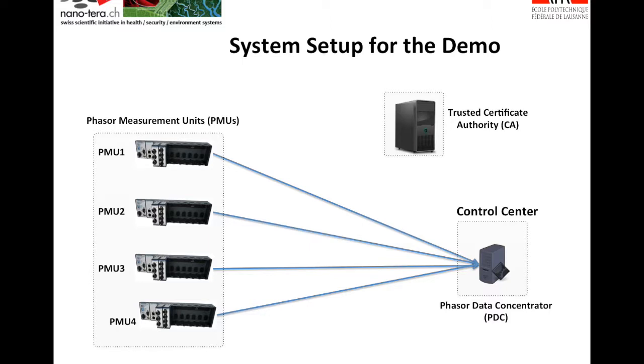And to demonstrate the attack, we will replace the 4th PMU by a rogue device which doesn't have any valid certificate issued by a trusted certificate authority. So we will see that the 5th PMU, which is trying to send synchrophasor data to the PDC, will not succeed because the initial handshake, which required a trusted certificate from a trusted certificate authority, will fail.